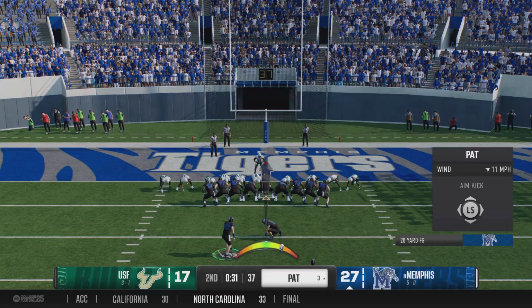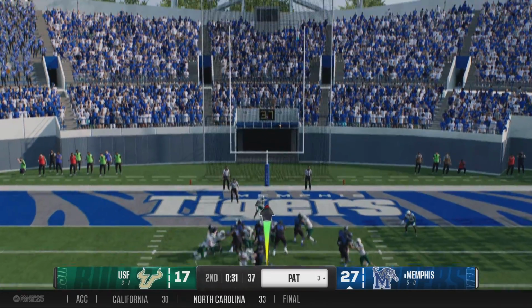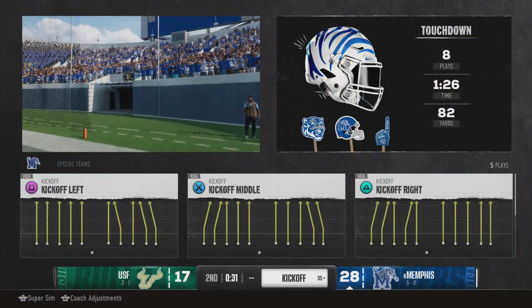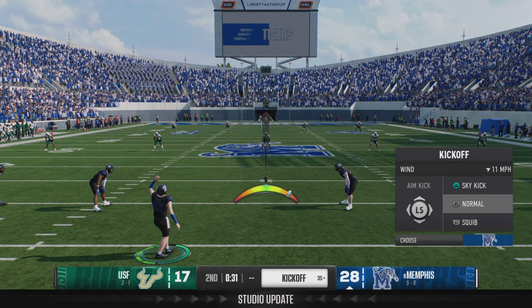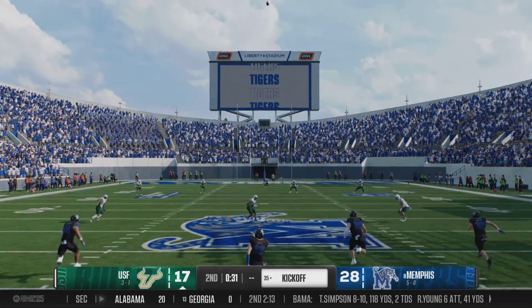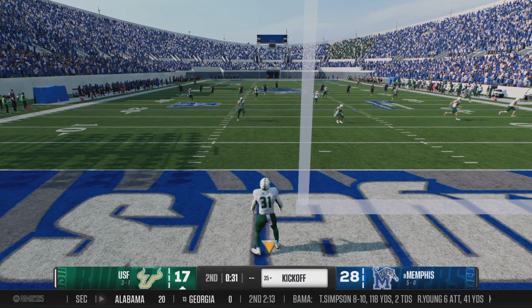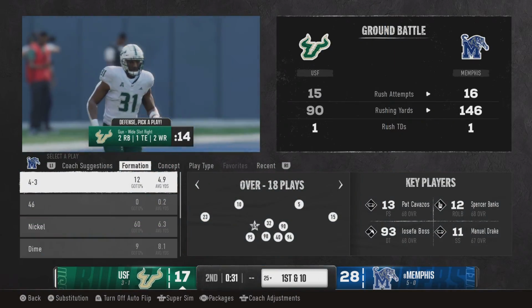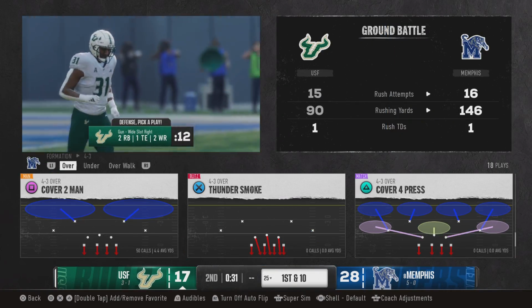Really nice job working the route and getting himself open. He was able to locate the football, snag it out of the air, and this guy now has 5 receiving touchdowns. A touchdown, and as they kick off, really important for the defense to shut them down here. And it'll be a touchback. The ball will come out to the 25-yard line.